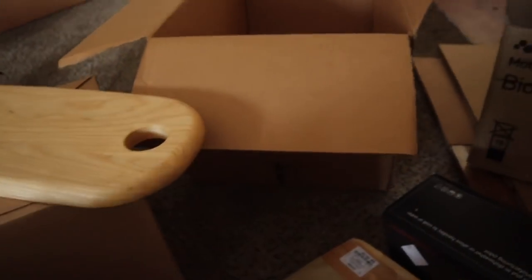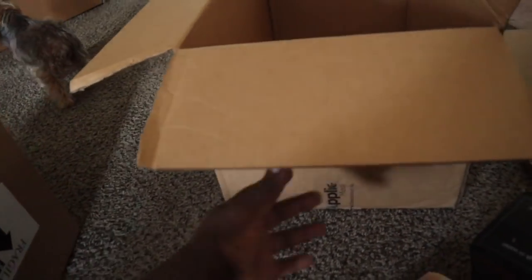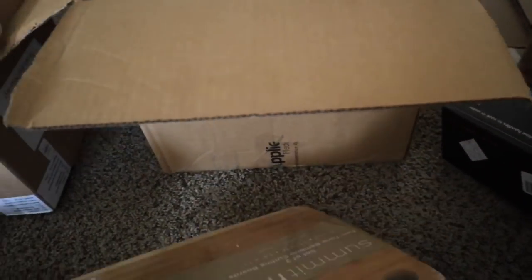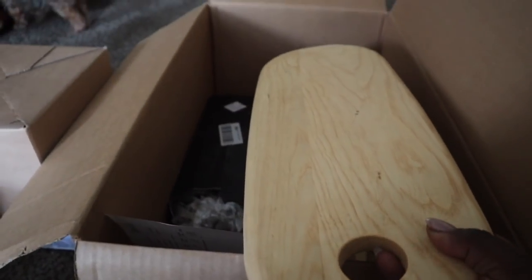So some of the stuff I'm about to pack is, oops, sorry, Juicy Booty. Move out the way. We're going to use this box, and we're going to pack some of this household stuff. Well, actually, this is kitchen stuff, so cutting boards, these utensils that I bought, this board, I got this from West Elm. You can use this for charcuterie, and you can use this for a flight of drinks. It's really cute.